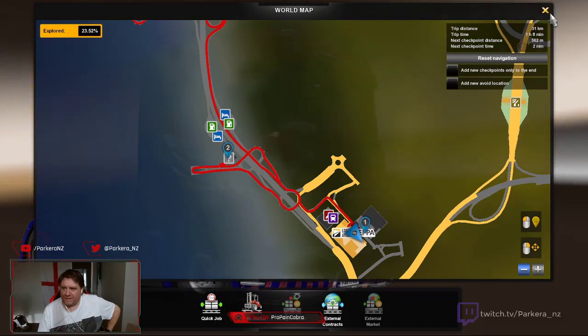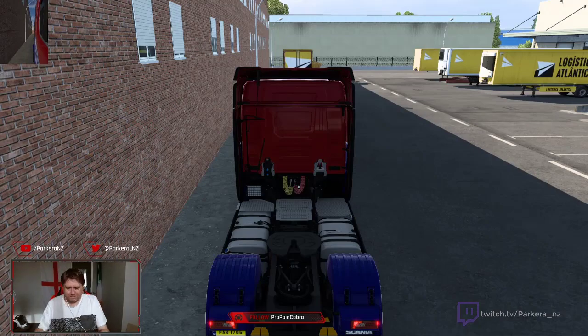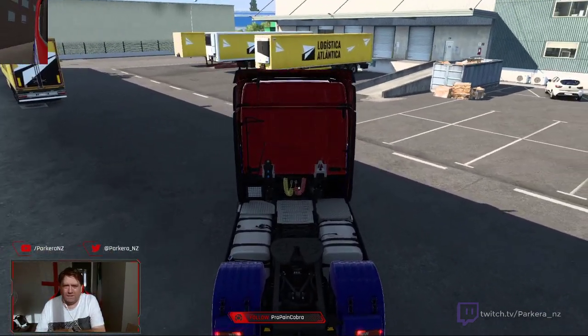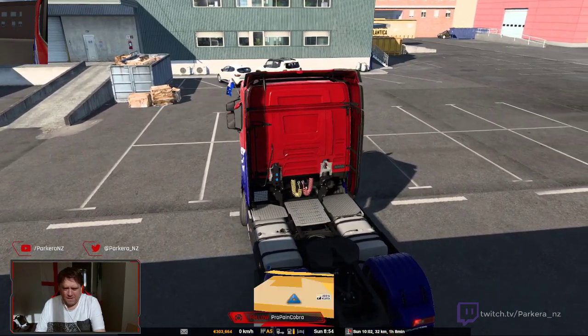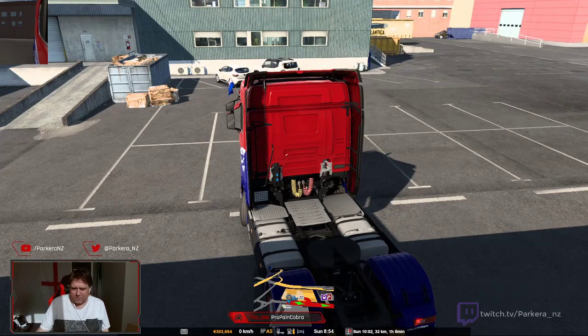So we'll just get stuck in and have a look around our first little yard that we are in. I believe we've got the parking brake off, so I'll take that off. Yeah, okay. So we dropped off here the other day, Logistica Atlantica. Now I'm just going to bring up the map again.